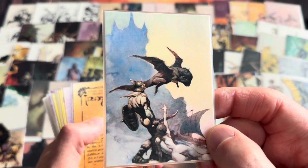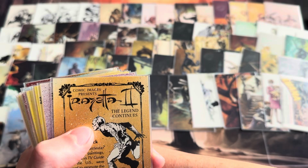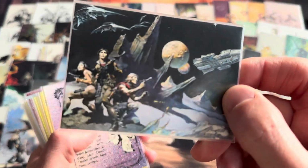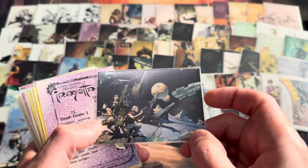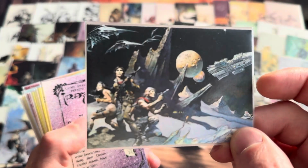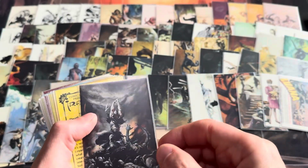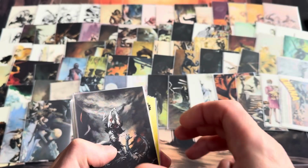another barbarian attacking a drake. Here's an attack on another planet. I actually had a playmat like this. Some space warriors attacking a spaceship. We got Death Dealer. This is one of the iconic Frank Frazetta artworks as well.